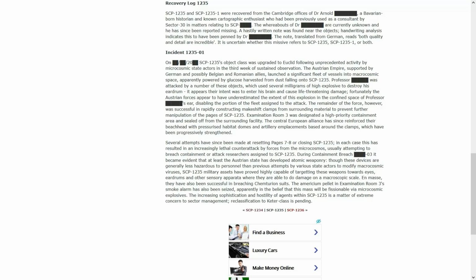Professor Blank was attacked by a number of these objects, which used several milligrams of high explosive to destroy his eardrum. It appears their intent was to enter his brain and cause life-threatening damage. Fortunately, Austrian forces appear to have underestimated the extent of this explosion in the confined space of Professor Blank's ear, disabling the portion of the fleet assigned to the attack. The remainder of the force, however, was successful in rapidly constructing makeshift clamps from surrounding material to prevent further manipulation of the pages of 1235.